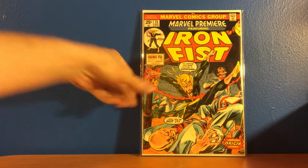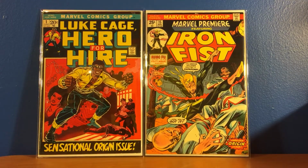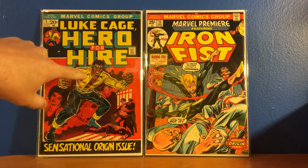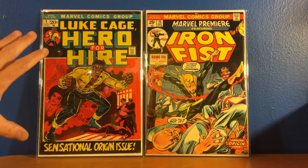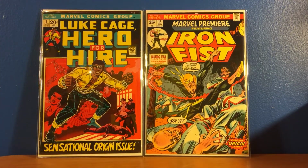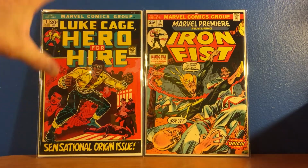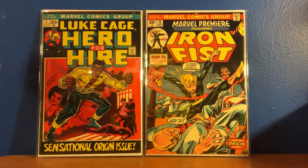Now this guy can match my other one, Power Man Iron Fist. Honestly, people, if you can pick this up, this book right here is such an awesome Bronze Age key to own. I mean, this is the first time an African American superhero is in his own title. First time he gets his own title. Now, Black Panther is the first African American superhero, first appearance, Fantastic Four 52, but this is the first time he's in his own title here. Obviously, because Black Panther 1 is a 30-cent book. This is a 20-cent. But anyway, just a cool character, man. Luke Cage, Hero for Hire. Alright, and let's see. I got 2 graded books I'm going to show.